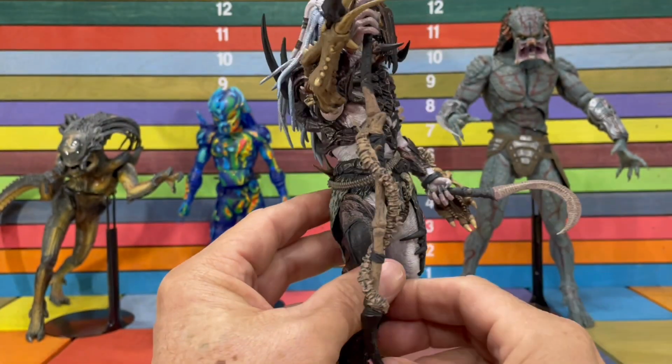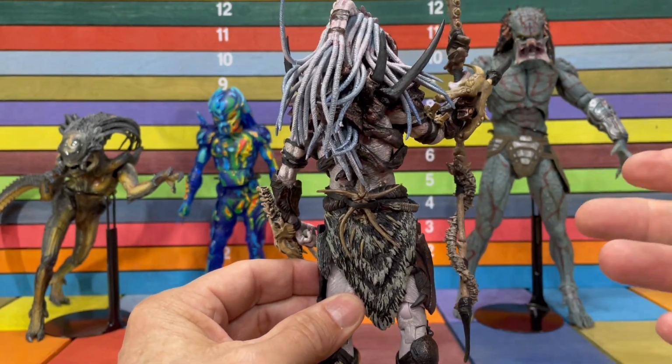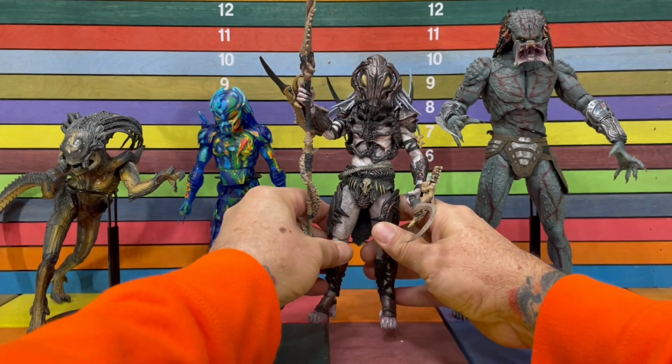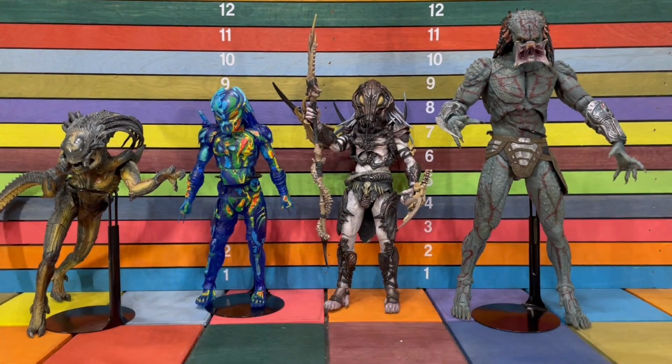I'm not going to go over the articulation. If you have any Predators at all, you know that it's decent. It's not great. I don't really think that people are buying these things for their articulation. They do look great on the shelf. I actually like the scale of these things. I know it's a bigger scale.